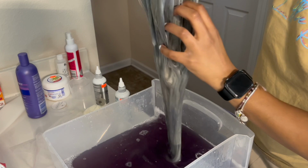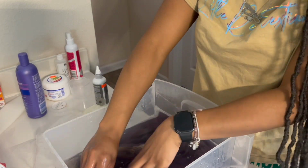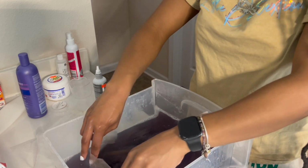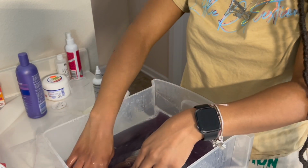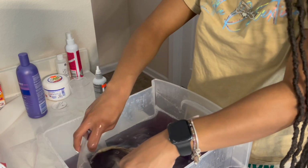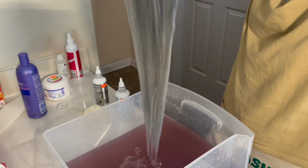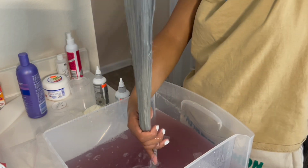But my ends weren't taking as good as the rest. My ends and the middle of it weren't taking as good. So I did end up letting the wig sit in there for a few minutes as I was playing with it. And then I decided to add some more of the dye to it, because it definitely needed some. Because when you see me take the wig out, you see the water is very light. So I definitely needed to add some more dye into it, because dipping it back in there, it wasn't going to do anything.